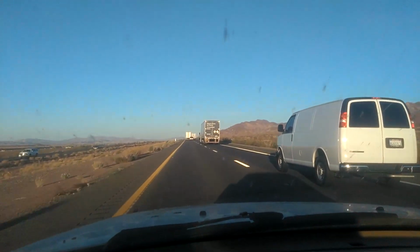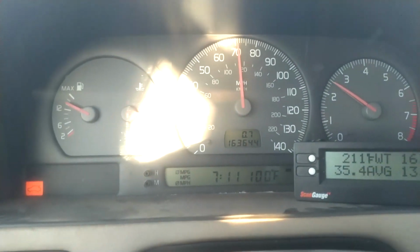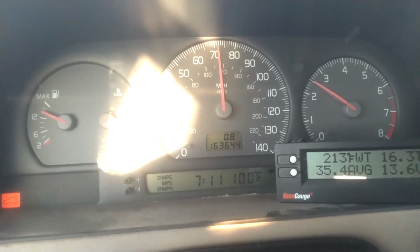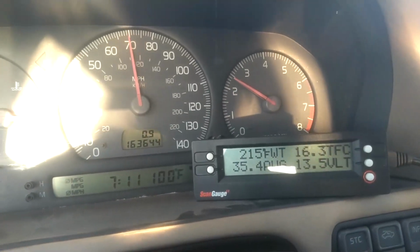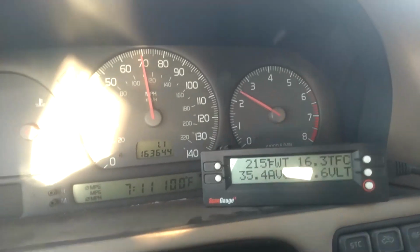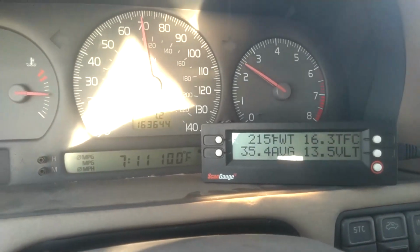Highway, on my way to New Mexico. Drop off a car, pick up a car. Look at that temperature. Man, I think I'm close to Needles, California. I think that's where Snoopy's cousin is, Spike. Anyway, when I picked this car up, the best gas mileage I was getting was 32 miles to the gallon. Now, I pumped super unleaded in there. It's up to 35.4 miles to the gallon. Awesome. We're just going to keep cruising along.